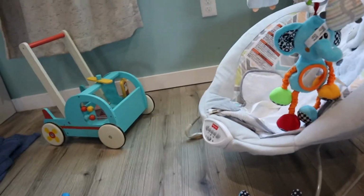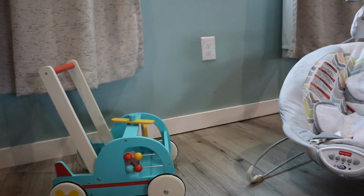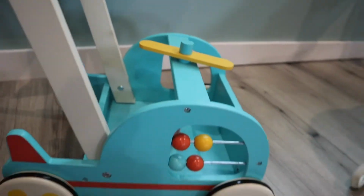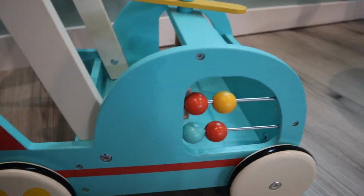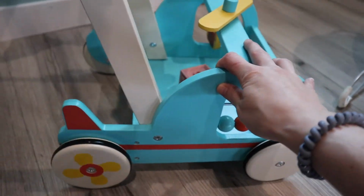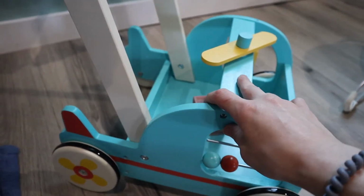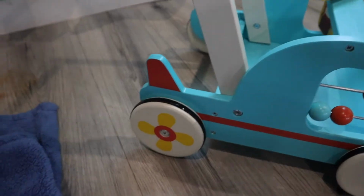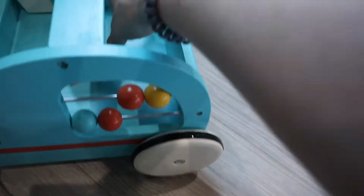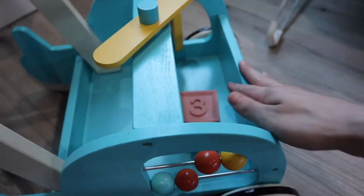So next up is this adorable airplane wooden walker. I love this thing so much, and so does he. So let me show you guys all its cool little features. It has these fun little beads right here that he enjoys playing with. He likes to play with the propeller. He'll even just sit here and kind of scroll it back and forth. It usually doesn't squeak though. Anyways, he also loves using this to put things in and out of this little airplane.